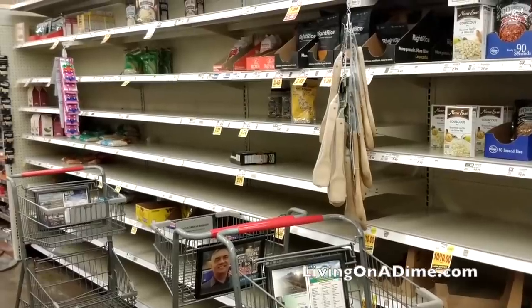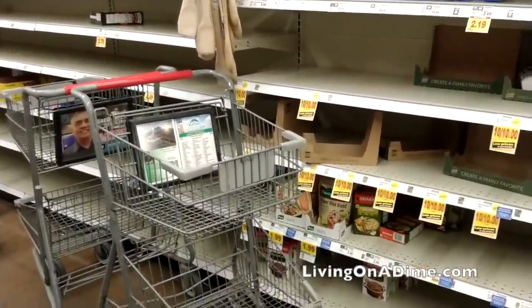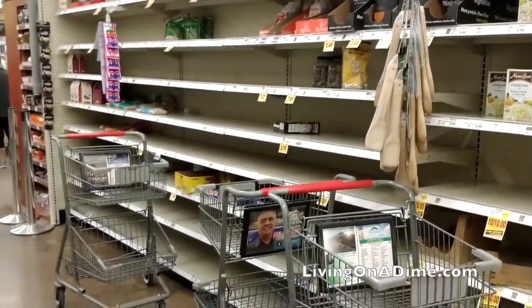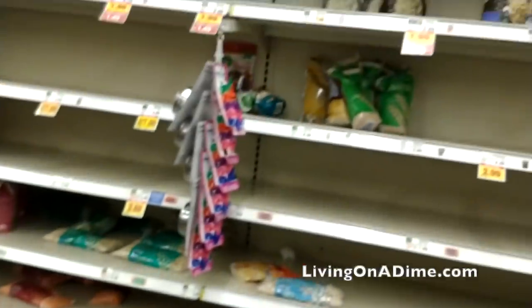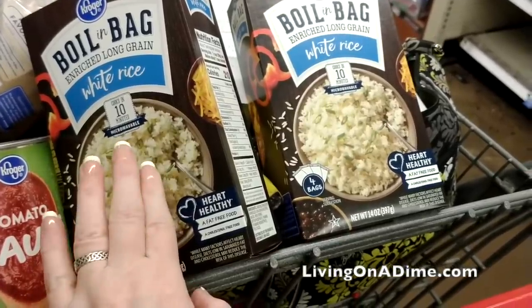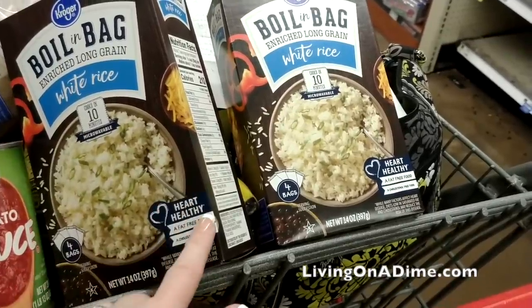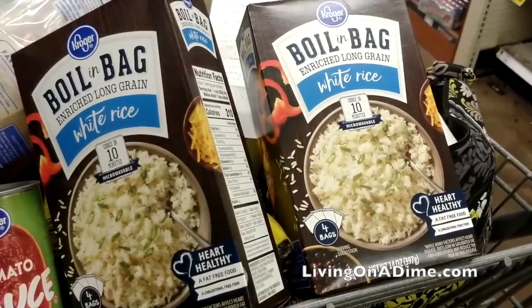Okay, so don't plan on getting any rice and beans at all. Almost totally gone. There's like a couple right there. Wow. Okay, so all they had left for rice was boil in a bag right there. They had 4 left. I would never, ever, ever pay $1.99 for this. But since I'm showing you guys how to shop if you don't have a stockpile, this is better than going out to eat. Even if you can't leave your house, you're not going to be able to go out to eat. Michael!